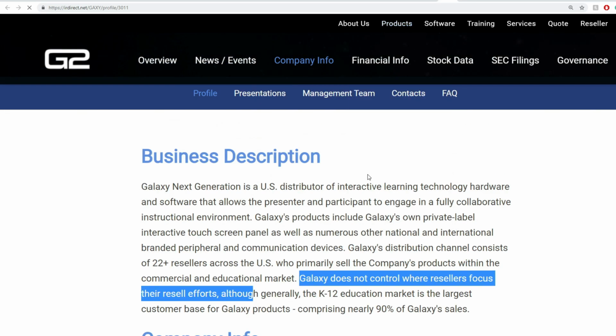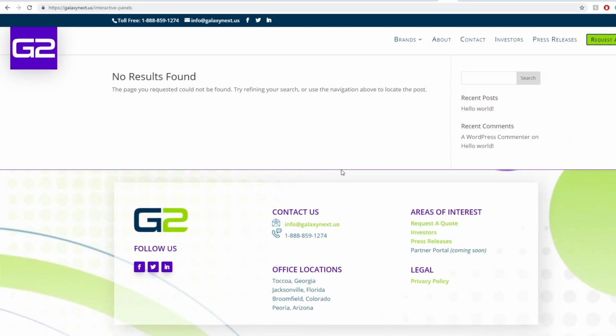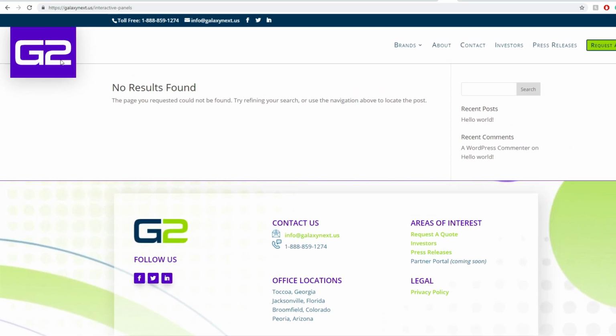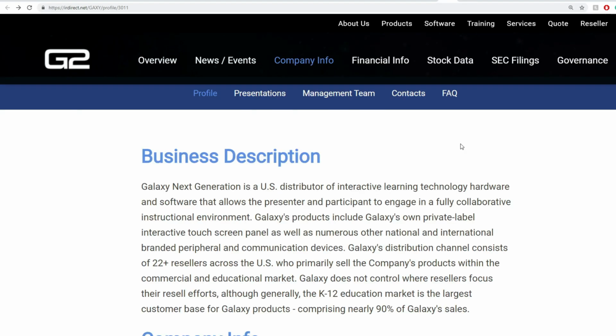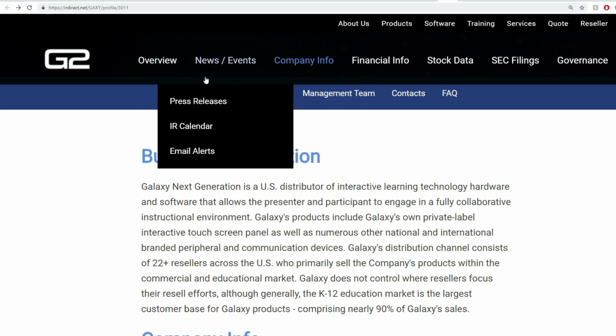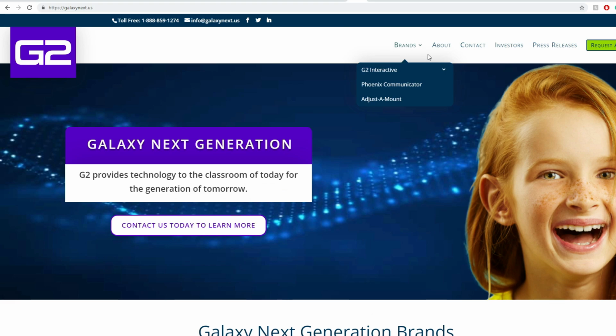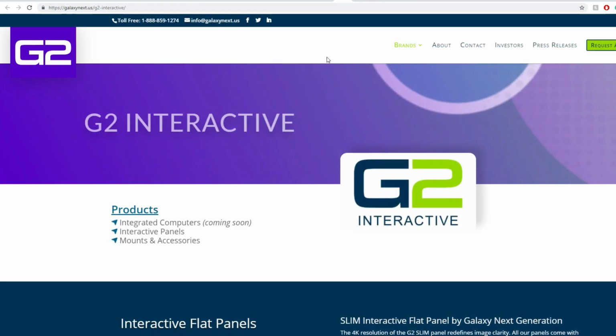Now, some of their products here are quite interesting for us because we want to know more, right? So there is the G2 one. I tried to go on towards the products page, but no results were found, and I just did it right in front of you. So that was kind of funny in terms of not having all their products or all their information set, but I also did try to go on towards just brands and clicking on each of them, whether it's G2 Interactive, Phoenix Communicator, and Adjust Amount, to get a bit more feeling of that, and I was able to get some results.